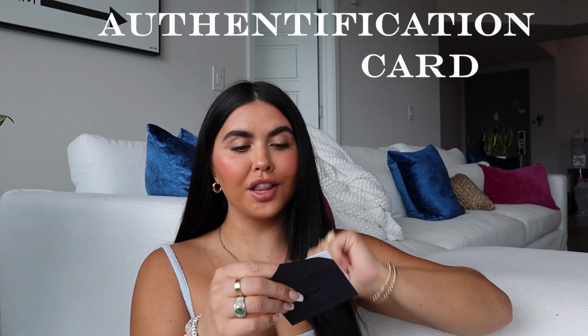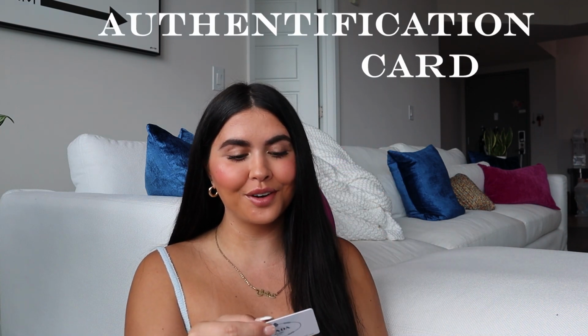I also have the authentication card, and it's really cool because it has the Prada Broadway store, which is the one that I went to in New York, and it also says June 16th, 2022, which is my birthday. I don't ever keep my authentication cards because I don't feel the need to have it, but this one I'm totally keeping because it has my birthday and the store that I went to in New York. So this one's definitely really special to me, and I'm obsessed. Just a little something that I'm going to keep for sure.